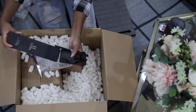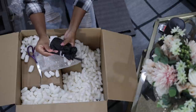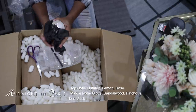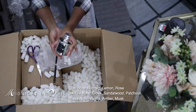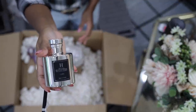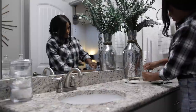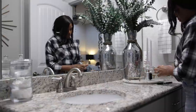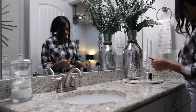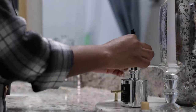Next up is this reed diffuser in the scent Midnight in Paris. All of the hotel collection scents are inspired by luxury hotels such as the One Hotel in Miami, the Edition Hotel, the W Hotels, just to name a few. I love how they designed the bottle. It's so luxe looking. I like using reed diffusers like this in smaller spaces like a bathroom because you'll really be able to smell it. And this scent smells amazing. Oh my goodness. I am so excited about these products. I wish you guys could smell it through the screen.